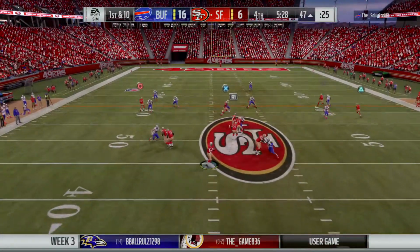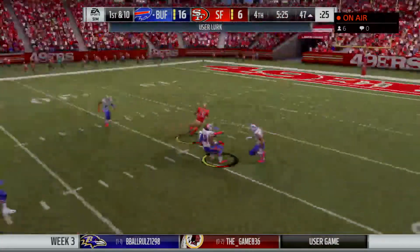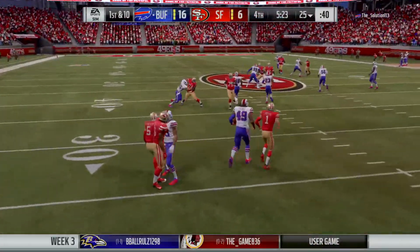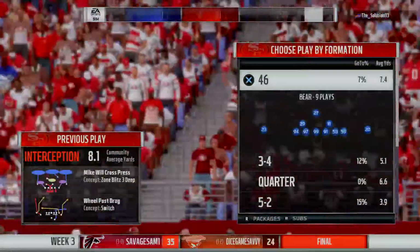Garoppolo on first down. Gonna let one fly for Robbins. And he's going to be intercepted a third time. Picked off at the 20. And the return will stop right around the 25.